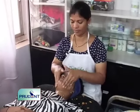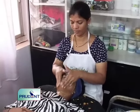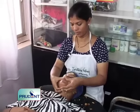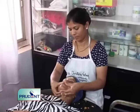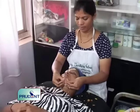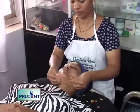Acts as a massage cream. Proper massage with banana pulp really gives a very good glow to any type of skin. It's done for any type, even for pimple skin. For sensitive, pimple, combination, oily, dry, but it's very good for dry skin.